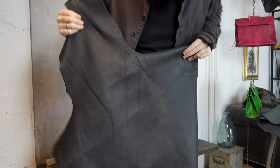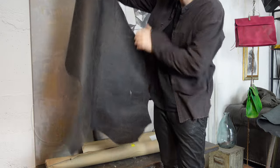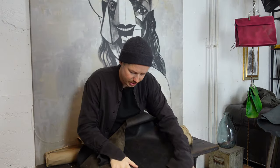Ultra stoked about this one. Inside feels kind of soft, sort of like a new book. And yeah, texture and grain is amazing. Feels solid and sturdy, but it's still soft to the touch. Yeah, super excited about this one. Unfortunately, I only got one skin.